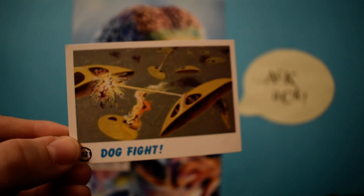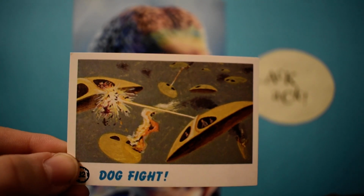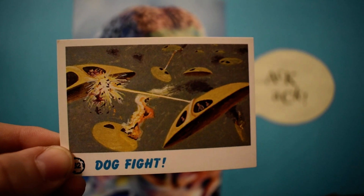Card 32 is Dogfight. UFOs versus UFOs. There's Earth people in there, and aliens in that one, and dead people in that one.